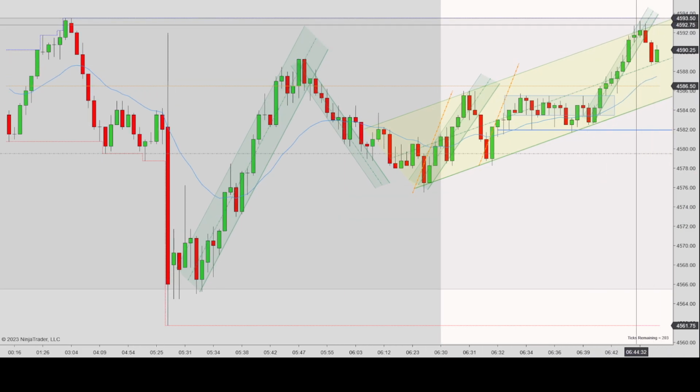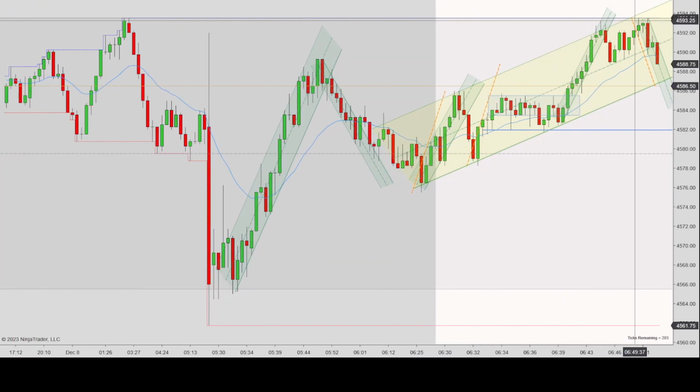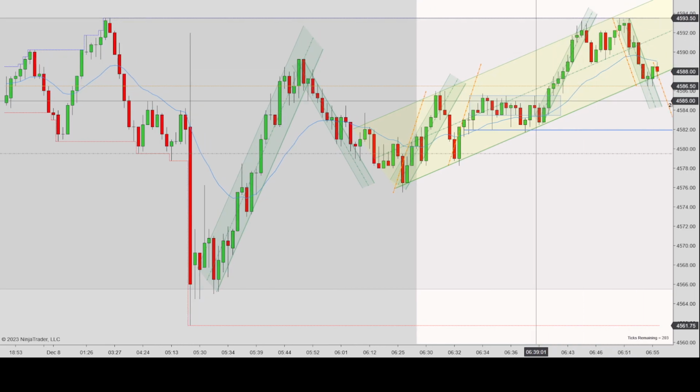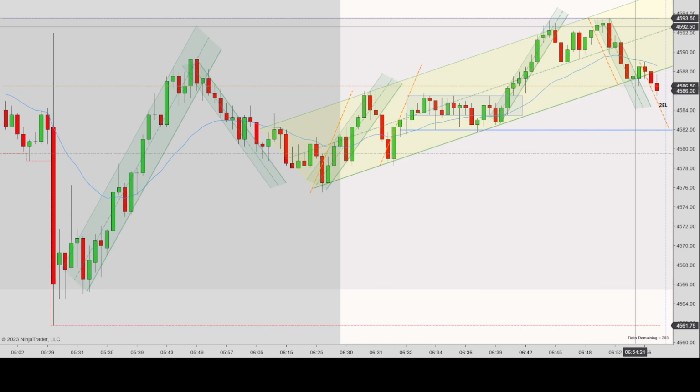It comes up and tests the pre-market highs. So at this point, I'm thinking we might be a range day. It's chopping, it tests it again, comes back down, and I do think I have some kind of channel here. I drew this yellow channel. It's kind of wide and large, so I'm just watching carefully. It has to be a really, really good setup for me to think there's a trade.